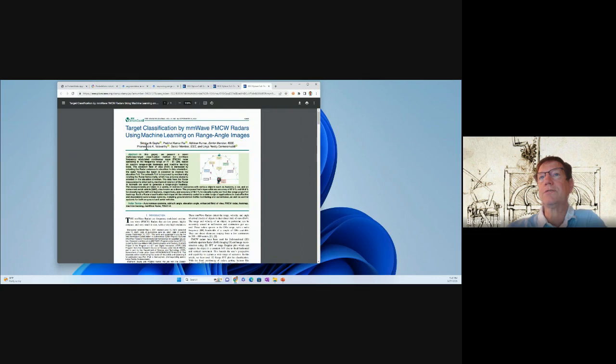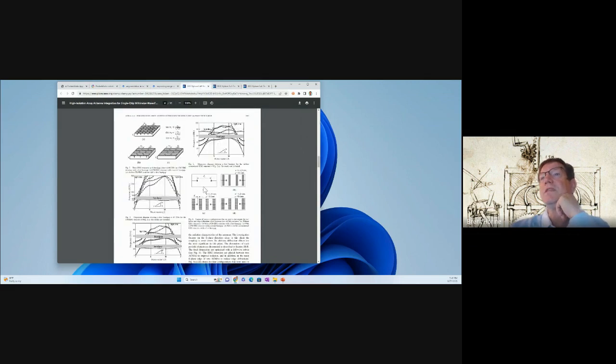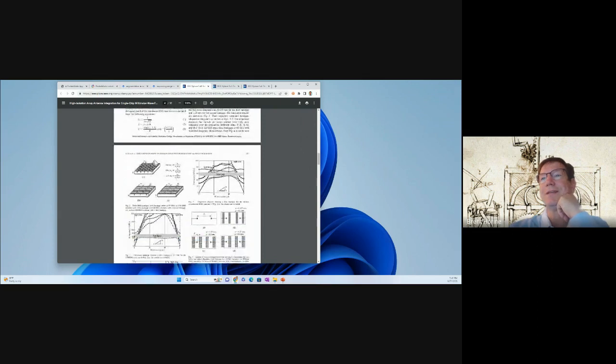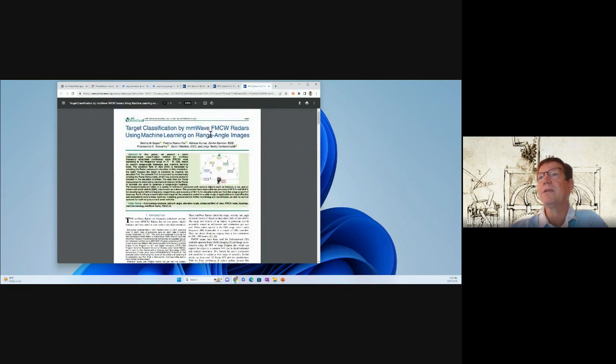Here's another one. This is from a journal article, and this is looking at target classification. So it's still with FMCW radars, but it's using machine learning, right? And this other one is about building antenna arrays on a substrate. So even though they're both with FMCW radars, they're very, very different, right?